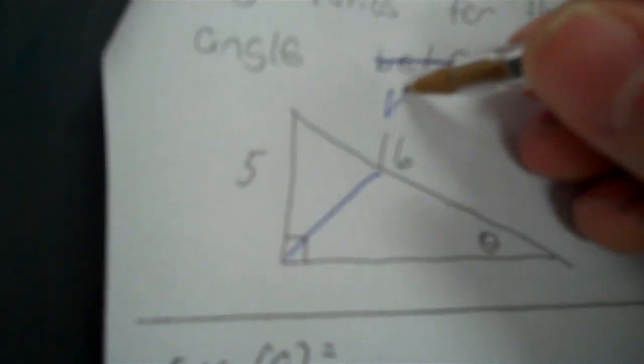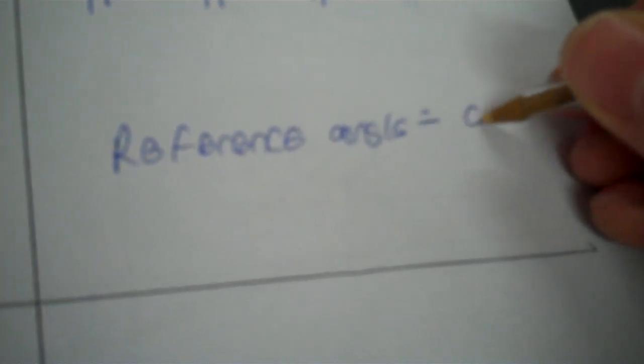So the side opposite the right angle is always the H. So we know H is 16. Now we got to put what our reference angle is, and it's theta. So go opposite that, and that's your O. And then A is the third one. Okay, so I just got to figure out these ratios: O over H, A over H, and then O over A. So obviously we need to find out the values for that.